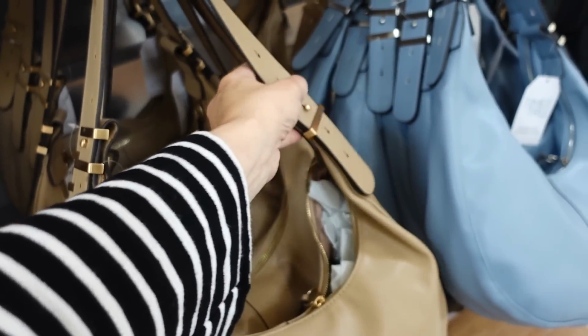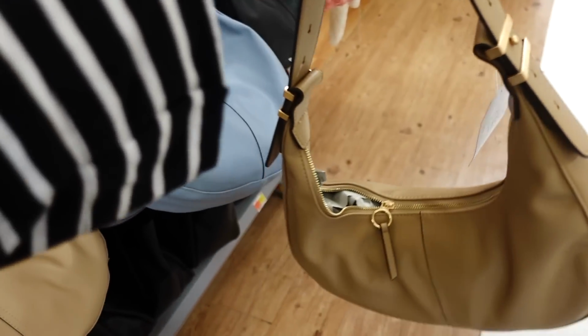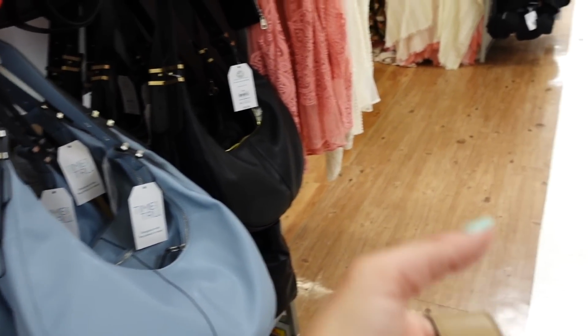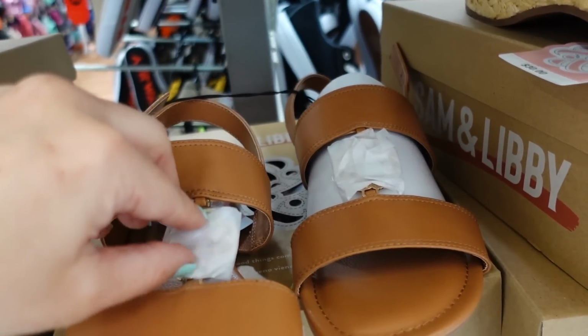So it has the adjustable shoulder strap. It's like that crescent style hobo bag in the beige. Also comes in blue and black. They're $26.98. For shoes, I'm going to go with these medallion sandals.